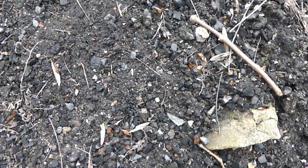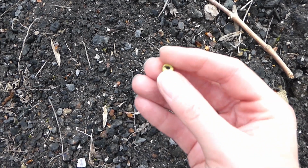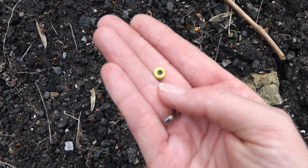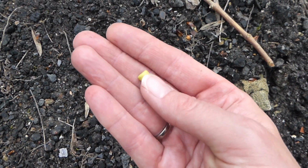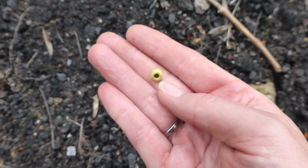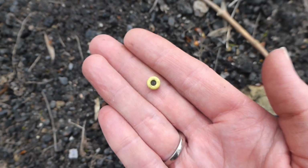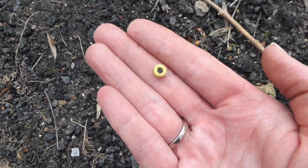So far I've not seen anything that is tiny, and this little bead here was sitting right on the top. I always wondered, do bottle diggers take beads? Apparently they do, but this one is coming home with me. That's cool. That's really nice. Nice wee yellow bead. First one from a dump.